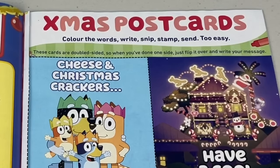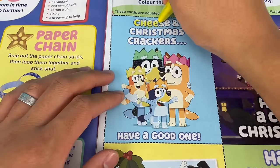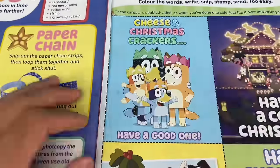Color the words, write, snip, stamp, send. Too easy. These cards are double-sided, so when you've done one side, just flip it over and write your message. Ah, sweet. It'd be awesome to send out these Bluey postcards to my mates. Cheese and Christmas crackers. Have a good one. Oh, sick. That's one nice postcard. You got the whole Heeler family.